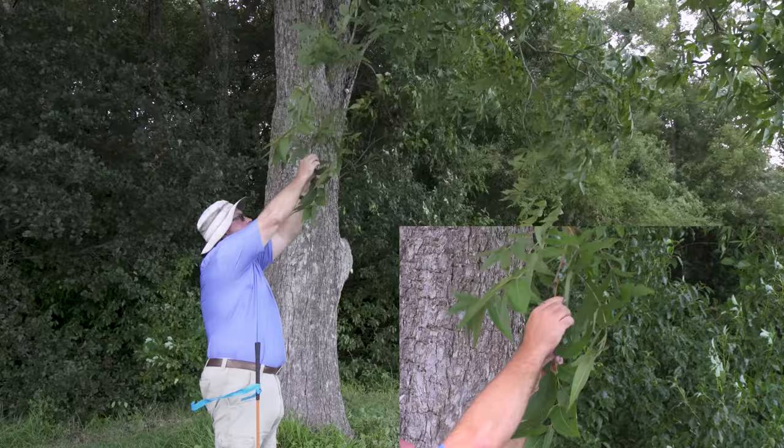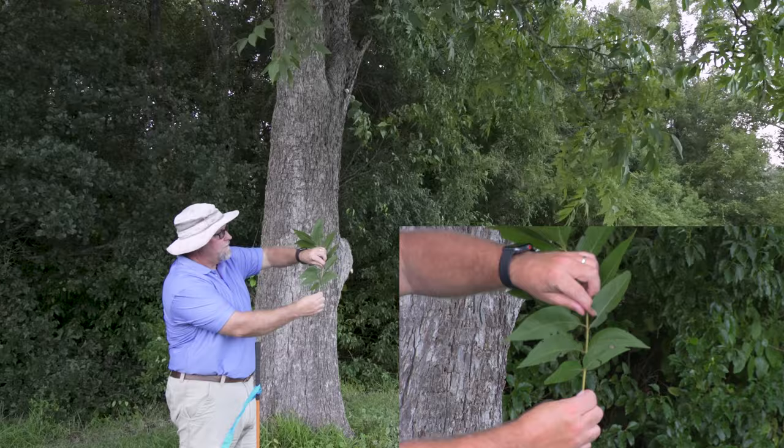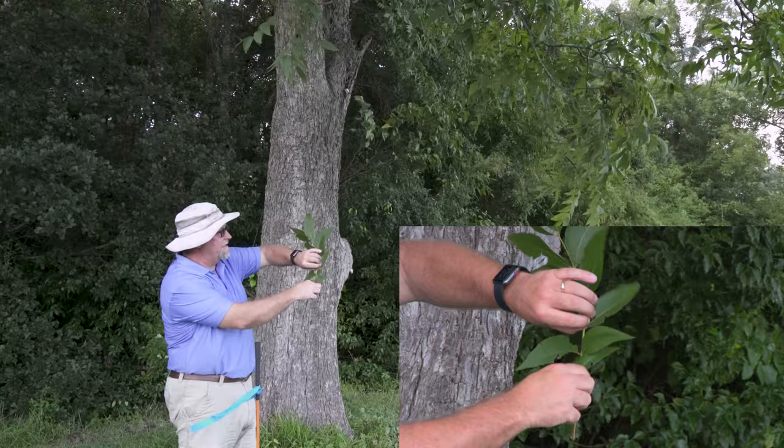You notice the leaf arrangement on this is opposite leaf arrangement. It's coming out across from each other. So this is a pecan tree.